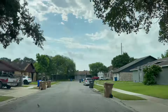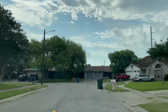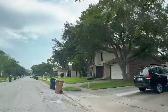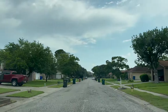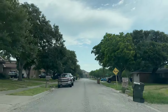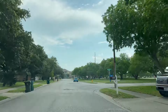And price-wise, most homes here in Wooldridge Creek fall between the mid-200s and mid-400,000s. Now, depending on the size, the upgrades, and whether or not the home has a pool, occasionally you might find something here in the low 200s, but it will likely need some updating. And the homes that are at the higher end of the price range are typically going to be newer builds located in the more recently developed section of Wooldridge Creek.